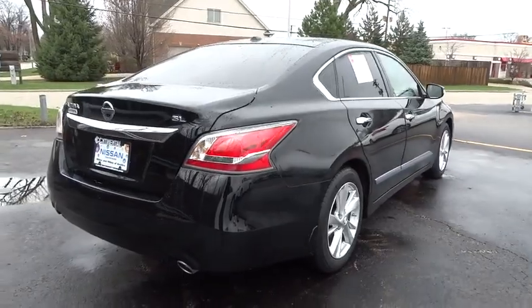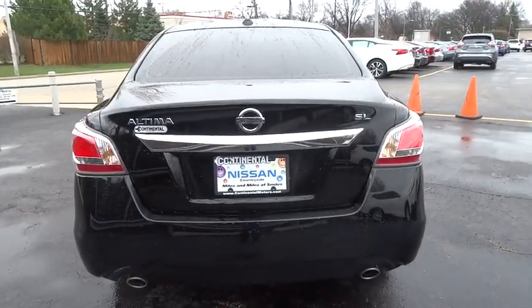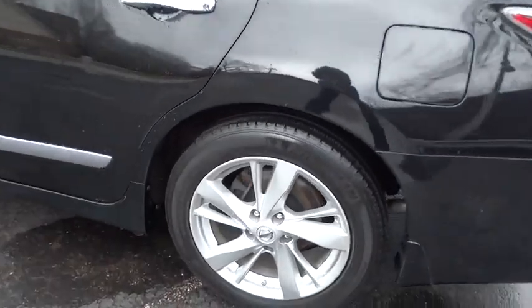disc brakes, keyless start, AM/FM stereo radio, rear defrost, front wheel drive, bucket seats, MP3 player, CD player, child safety locks, passenger airbag, power door locks.